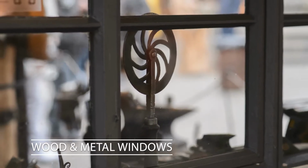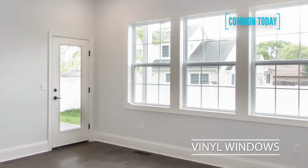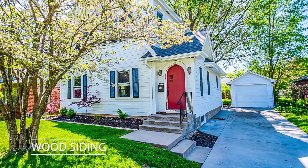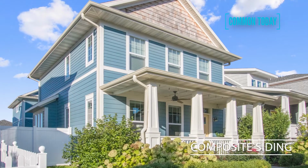So we're talking wood windows versus vinyl or fiberglass windows, using wood siding as opposed to siding products that are available today, such as LP products or even concrete siding to some degree. And then the process itself is kind of complicated.